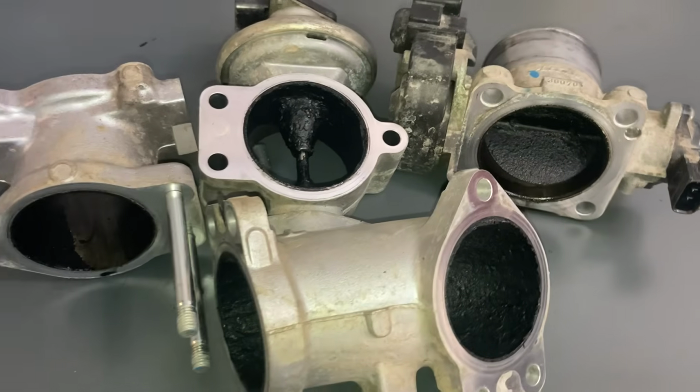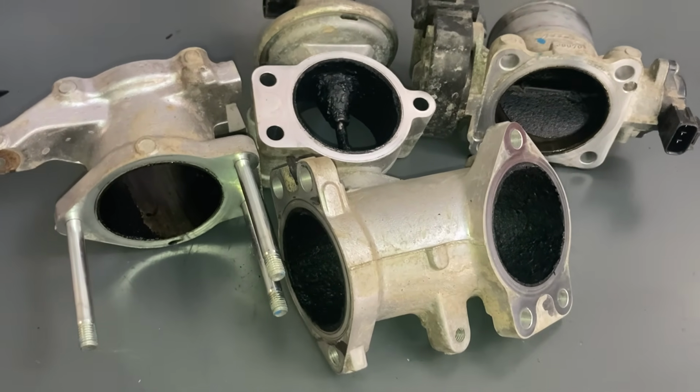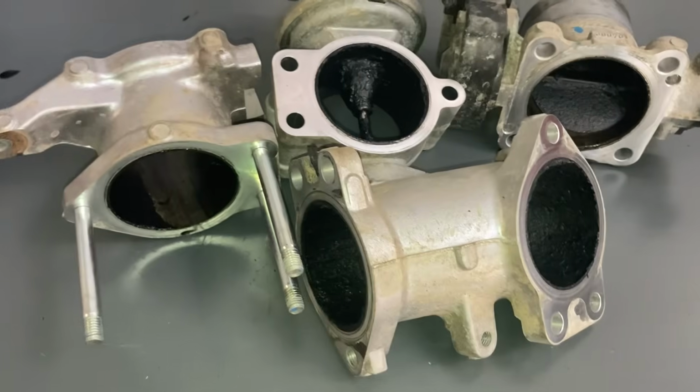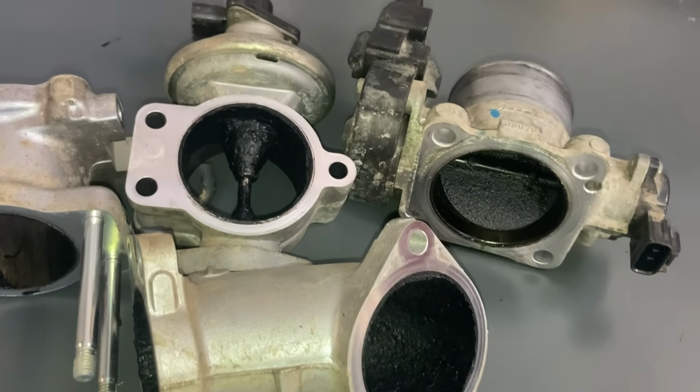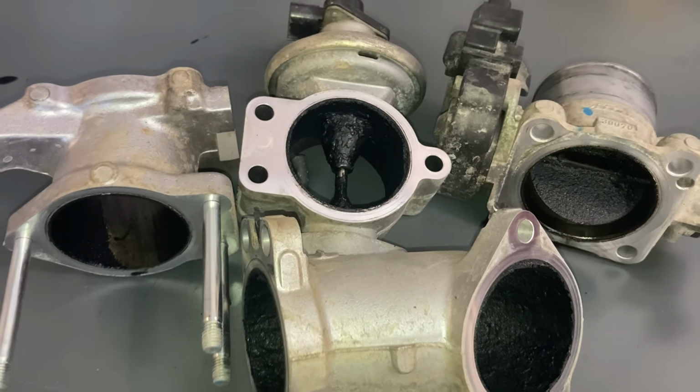So with this one, it was throwing a P0400. So bloke's picked up the car. It's a bit of an older one, a little bit rough around the edges, not too bad. I think it's 260K. I think it's on original injectors.